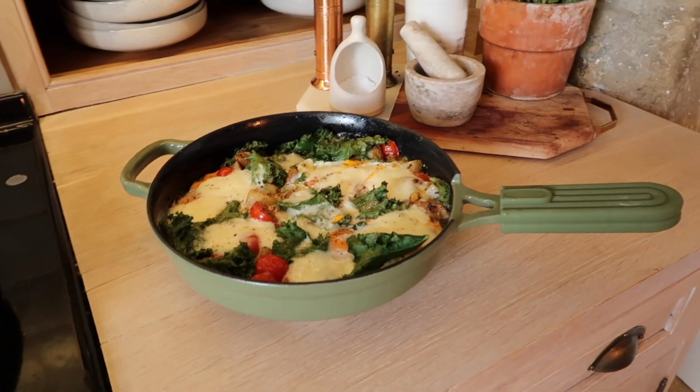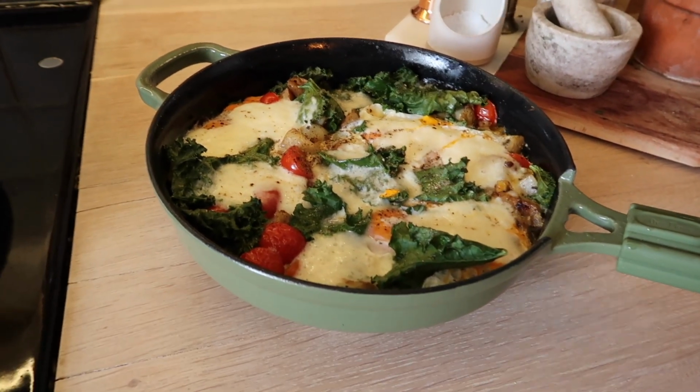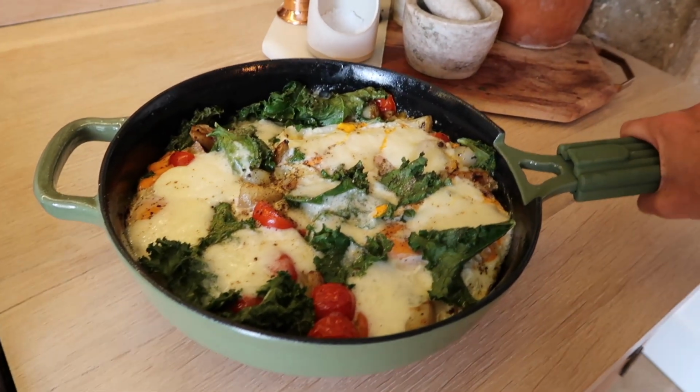So it's been in the Aga for about 4 to 5 minutes, and I think it looks absolutely perfect. The egg has cooked, the mozzarella has melted, and I think we are ready to serve.